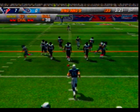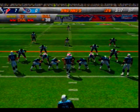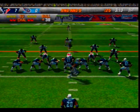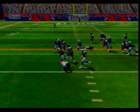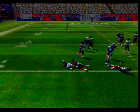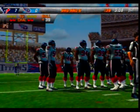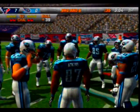Ball on the 38-yard line. Atkins moves in motion. Hand it off, with the hurry. Stroud comes up to make the play at the 39. That was a lack of execution from the offense. When the plan is to take it to the outside around the corner, you need to pick up some key blocks.